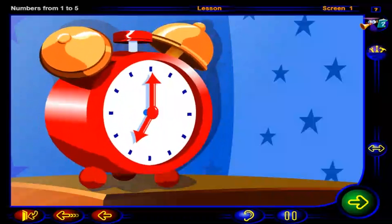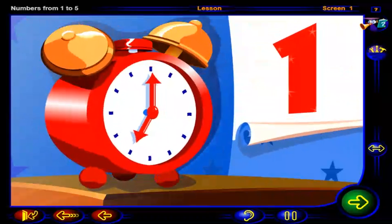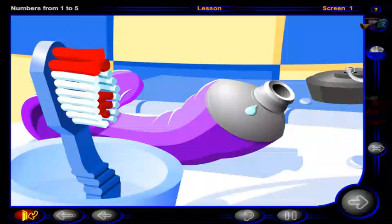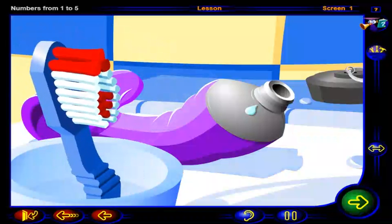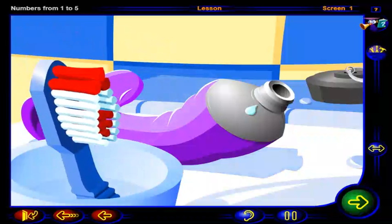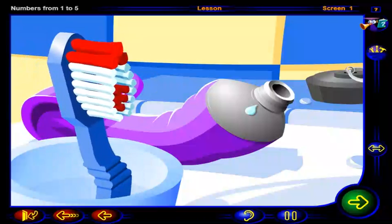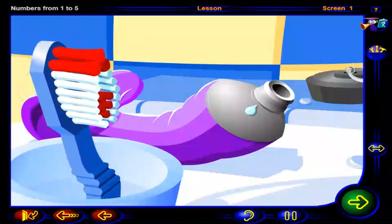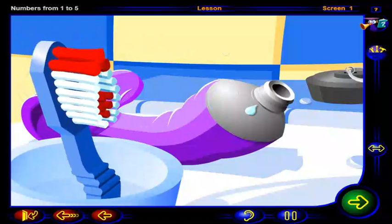Clock off. Click on the alarm clock. Phew! That's one. One noisy alarm clock. Click on the toothbrush. One. One bristly toothbrush. And we need some toothpaste.